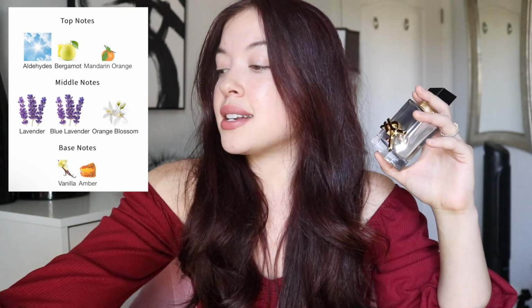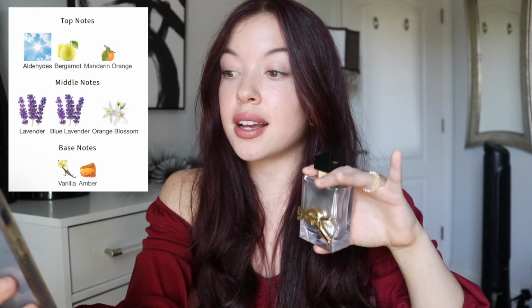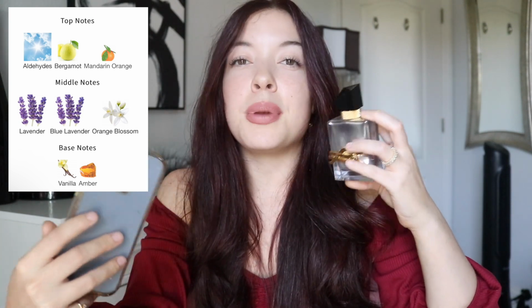So for me, like I said, I get the most notes of the aldehydes with that lavender. Again, the lavender is not super sharp, which I really do like. The orange blossom is coming through, but not quite as much as in the intense once again. And did I say this actually does have really nice longevity? It's not going to be the strongest, it doesn't project the most, but on skin and on clothes, this really does stick throughout the whole day, which is so interesting.